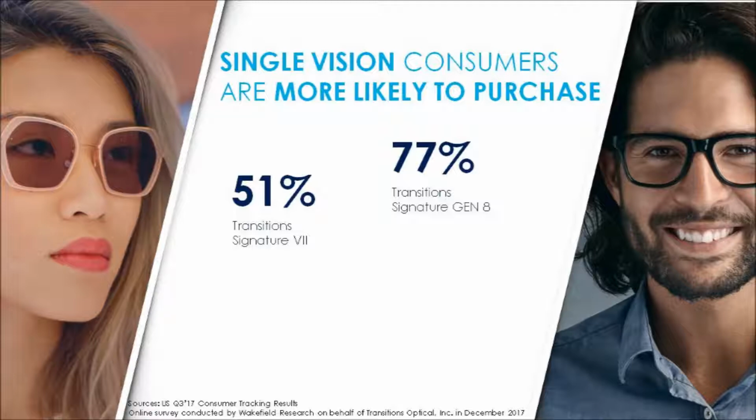This means ECPs can be worry-free to make their recommendation, and 8 out of 10 single vision patients would probably say yes to that recommendation. The performance of Gen 8 allows practitioners to offer patients a lens that truly meets their expectations and solves a visual problem common to almost everyone, light sensitivity.